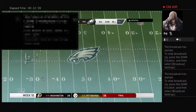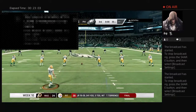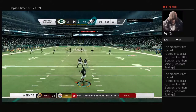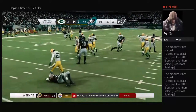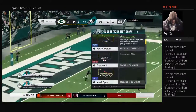Here as we get set to resume play in the 2nd half. Forecast calling for more of the same. The rain set to continue as we are underway in the 2nd half. This is taken at the 3. And his guys are going to start their drive right at the 20-yard line. At their own 20-yard line.